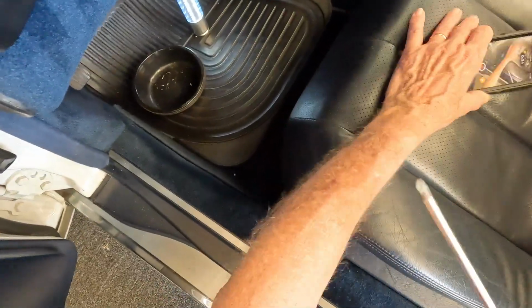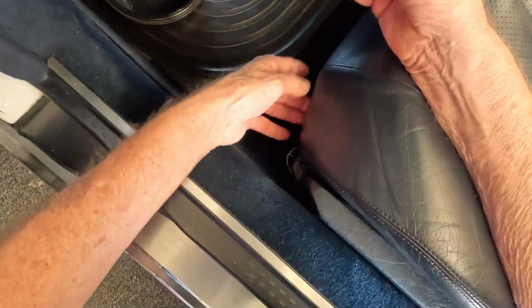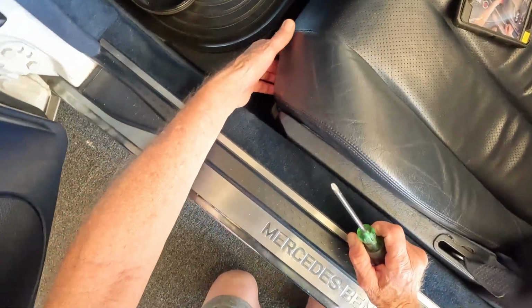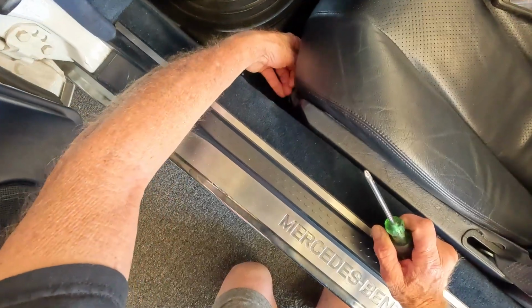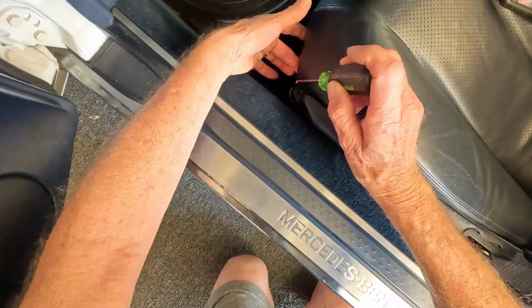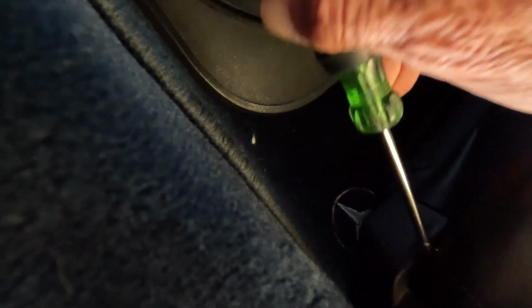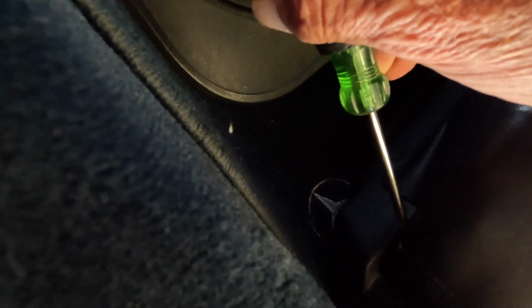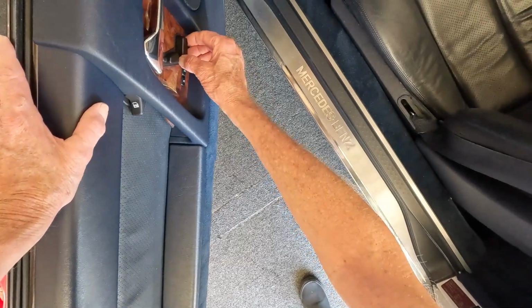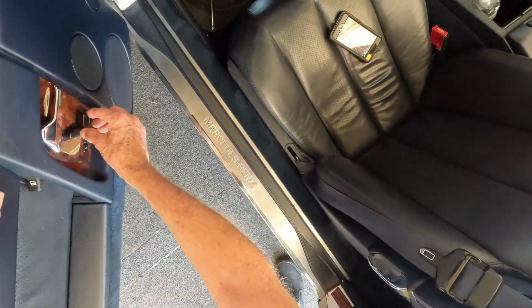Okay, now there's two big screws right about here. You can put your finger in there. Yeah, it's right at the very edge here. I probably should have tilted the seats up a little bit. Yeah, in fact, I think I'm going to, because it's, yeah, like that. Okay.